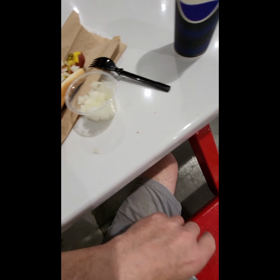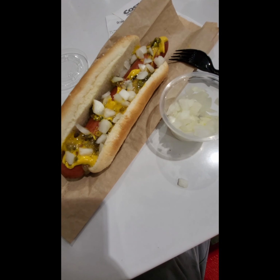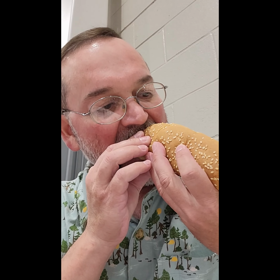So I'm gonna try this hot dog here. Okay, look at that. Dead Zeppelin. Okay, hot dog going in. That's a good hot dog. It almost tastes like a Boar's Head or a Dietz and Watson, except there's no natural casing.